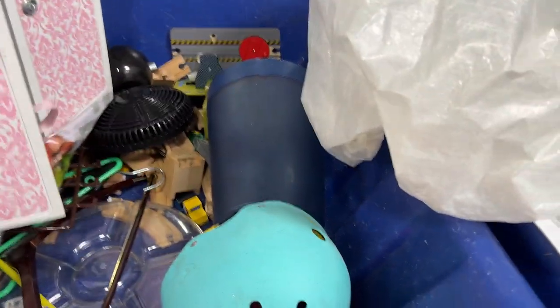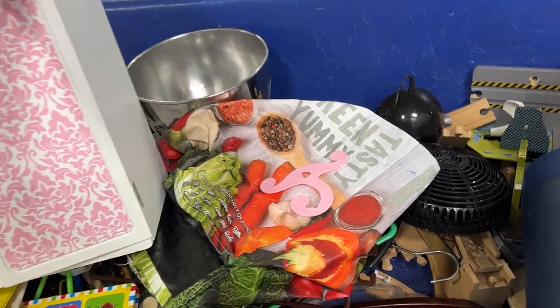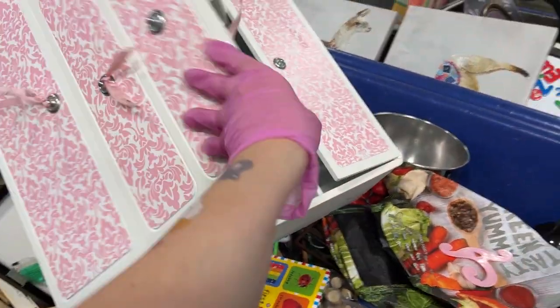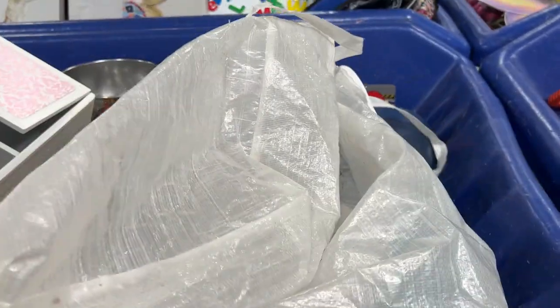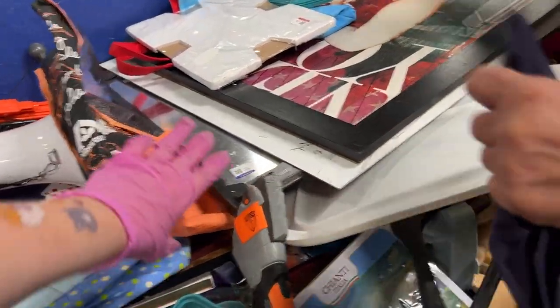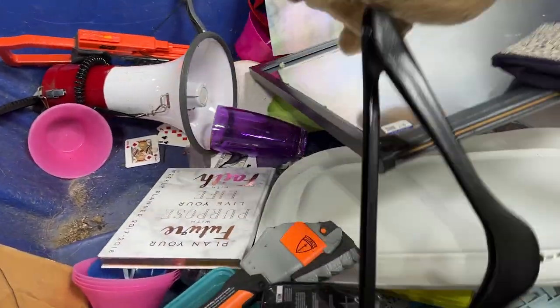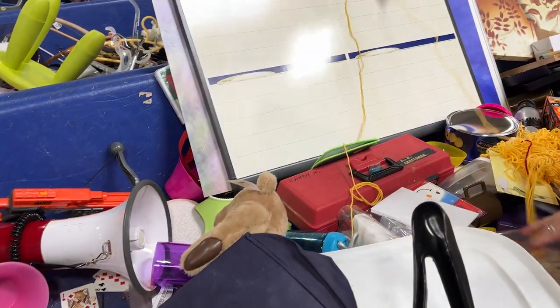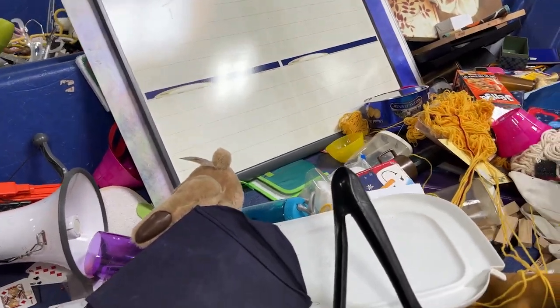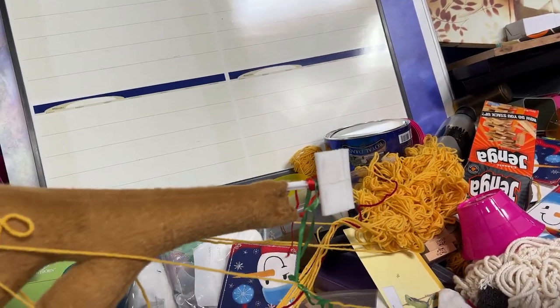I think it's upside down, but it appears to be a doll closet. It's a very nice doll closet. It's a nice bag. No. Nice red tin. No problem. Nothing much in here, folks. Reindeer antler for your car. Okay, guys.